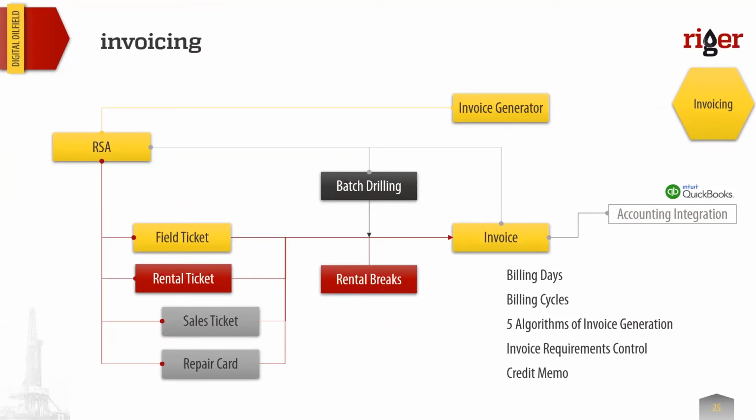So there are multiple features like billing days or billing cycles in the invoicing module. We have 5 algorithms of invoice generation, and we may also have credit memos to provide a customer with some credit. And everything is, of course, integrated with the QuickBooks system, so you can send your invoices generated by the RigER software into QuickBooks seamlessly by clicking just one button.